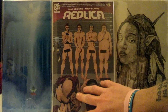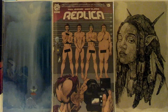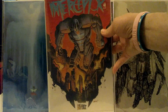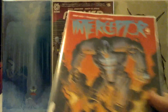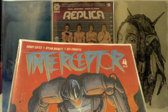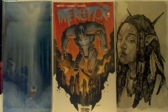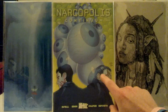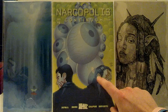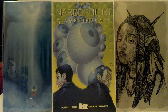Been loving a lot of stuff from Aftershock. This is also from them. Replica, #5. This has been fun. Hilarious. A couple books from Heavy Metal. This is Interceptor from Donny Cates, the guy that's doing Paybacks. I believe that's Dark Horse. This has been a really fun, cool vampire series. This right here, I think I've only got one left. That's why I stuck with it. This has been good, but I think it's had a couple of big gaps between, so I'm going to have to go back and read a couple.